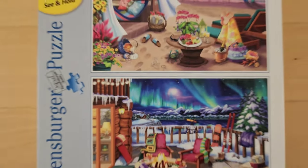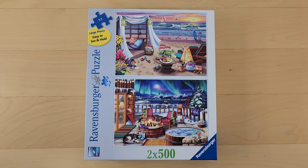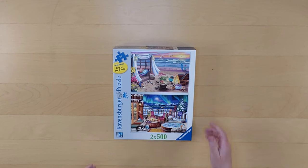And like I said, this is a two pack. It came with two 500 piece puzzles. It cost me about $20. So anyway, I'm gonna get this one sorted.